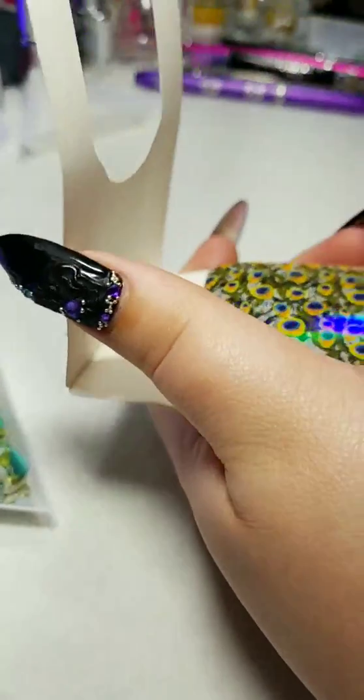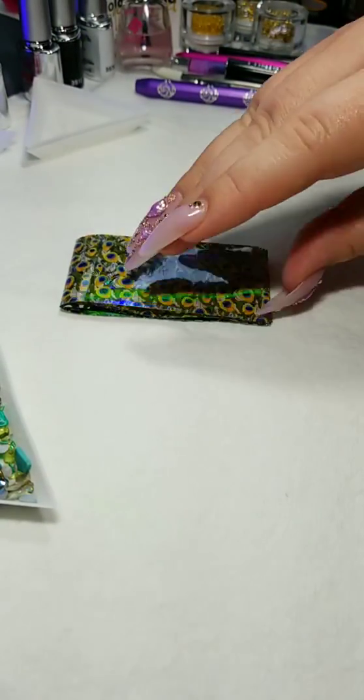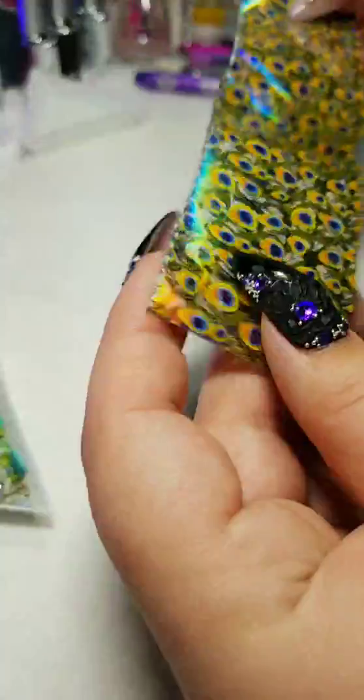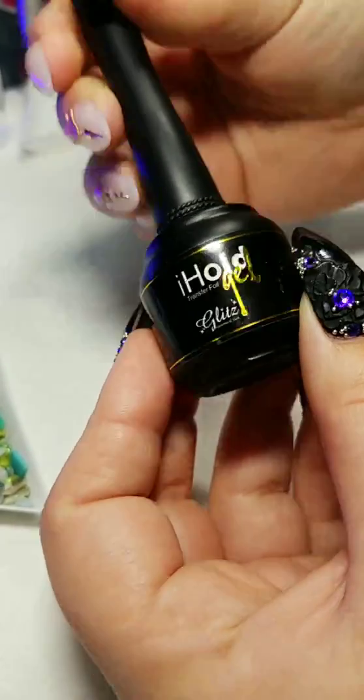So, get your foil out. Get quite a bit in here too, in case you guys are wondering how much foil that you get. Oh wow, this is really, really long. It's got like a hollow effect. So I'm going to be using on top of this the iHold Premium Transfer Foil Gel.